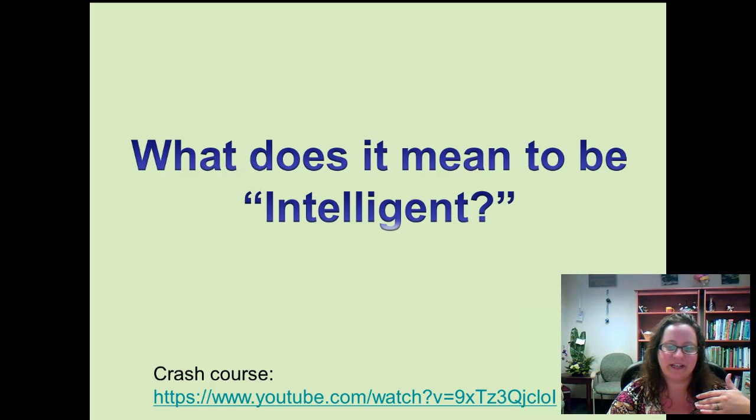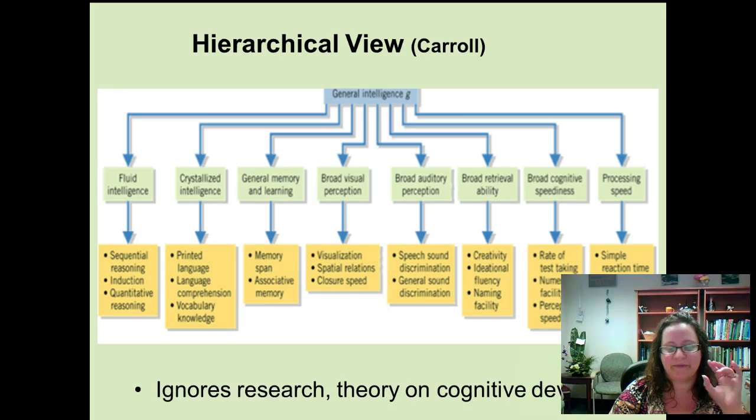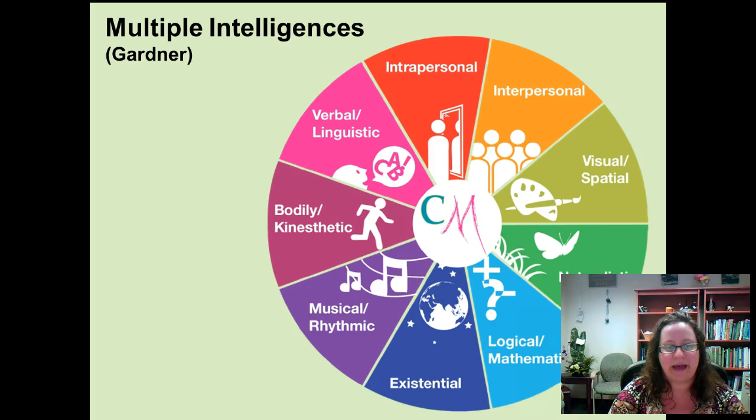If you asked yourself that question, I don't think that everyone's answer would be exactly the same. And we definitely see it's not the same in psych research. So we've got this hierarchical view. This is one person's view. And he says that we have this general intelligence factor that's at the very top in blue, and that's G. And then G is comprised of many different kinds of abilities. So he said our fluid and crystallized intelligence, perception, speed, that all of this contributes up to this idea of having our G. But really, this is interesting work, and people sometimes follow this theory, but it doesn't really have a lot of empirical backing, research backing.